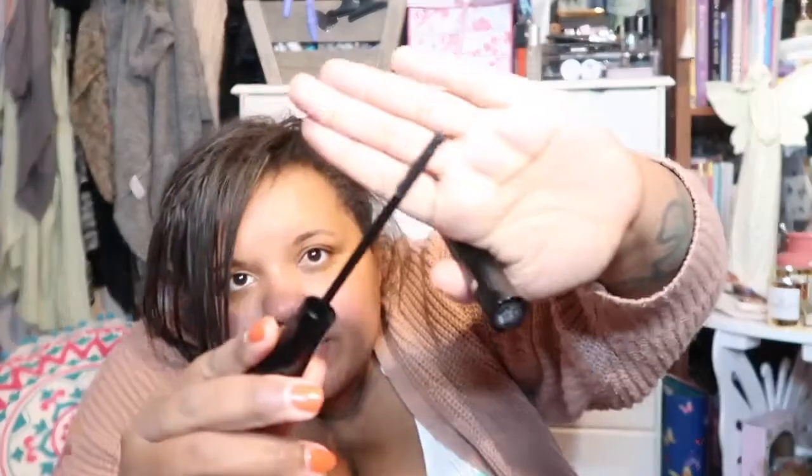I like the bottle, I like the shape of it, it just looks really classy. So let's have a look at that. Ooh. Yeah, it looks good. I like the brush on it. It's like a nice big fat brush. So yeah, that looks pretty awesome.